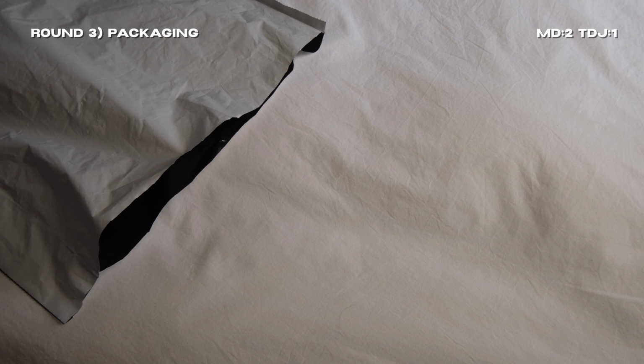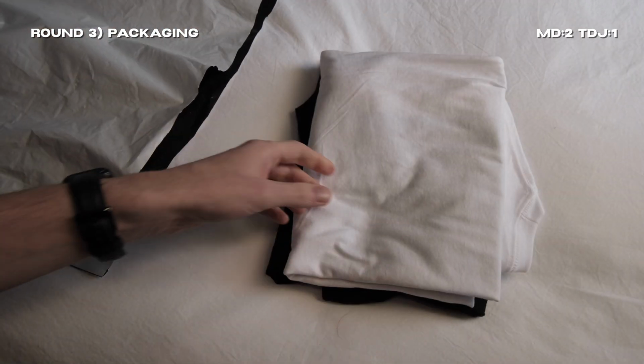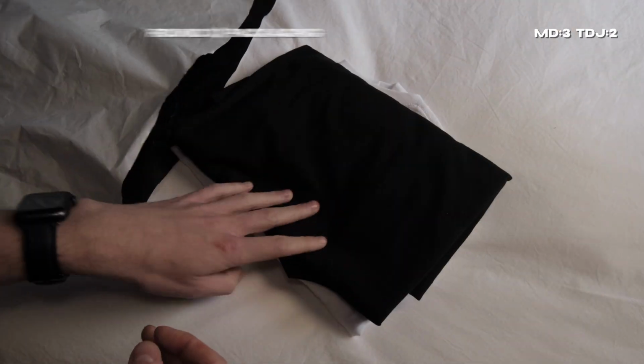My orders from both print providers arrived pretty much the same. Shirts just placed in a plastic mailer bag, so this round is a draw.